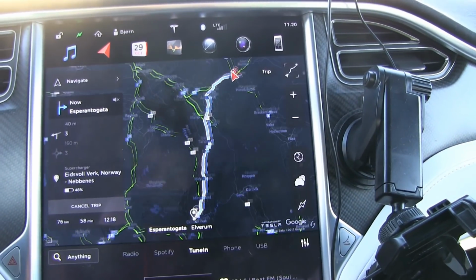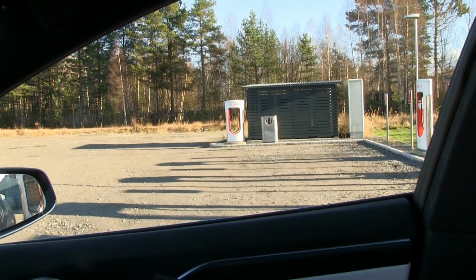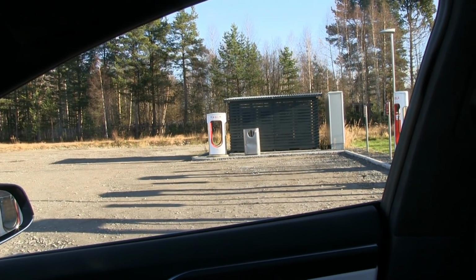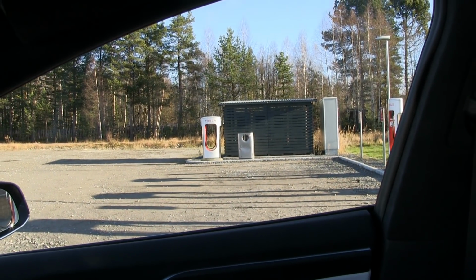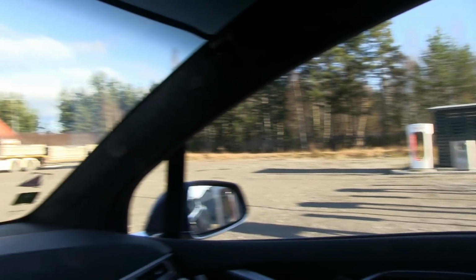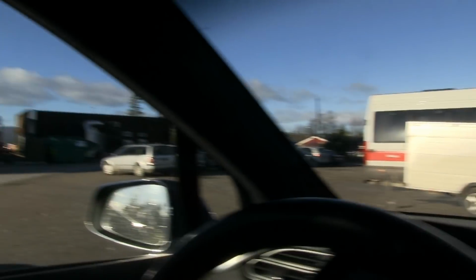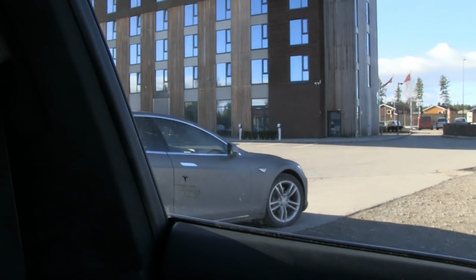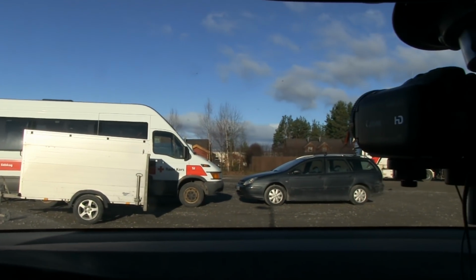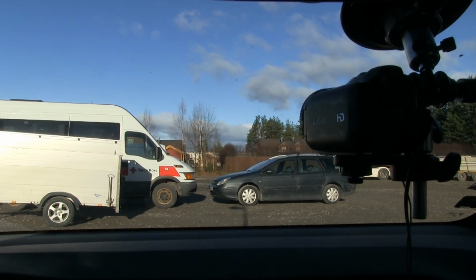You see the number of people charging at the supercharger varies so much within like 15 minutes. One minute, it can be almost full, and then in a couple of minutes, everyone disappears. So it's just me and another car, that's it. Nice weather compared to yesterday. Alright, let's go then.